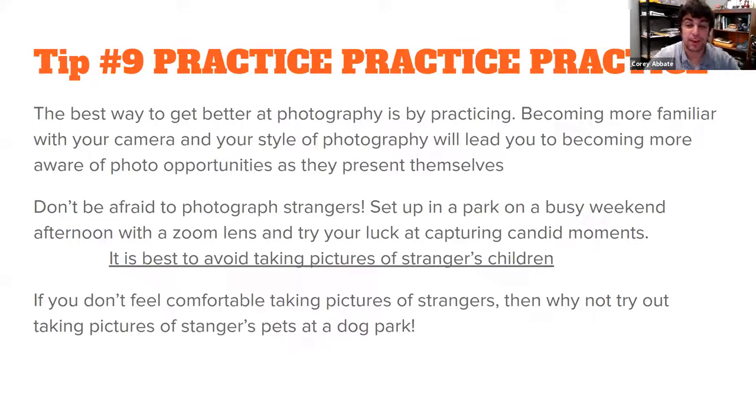So tip number 8, bring your camera. Let's go with that. There you go. Can't take pictures if you don't have your camera. Tip number 9, practice, practice, practice.